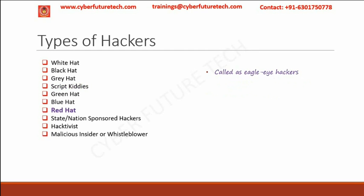Red hat. Red hat hackers are similar to white hat hackers and are also called eagle-eyed hackers. They target black hat hackers. They track hackers, perform some cyber attacks and send malware so that the hackers need to replace their whole system.